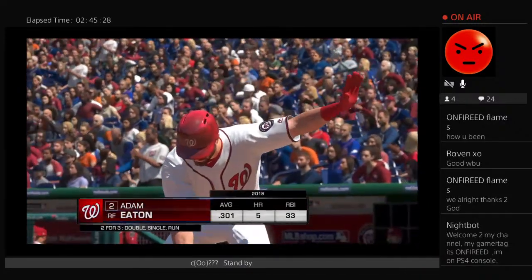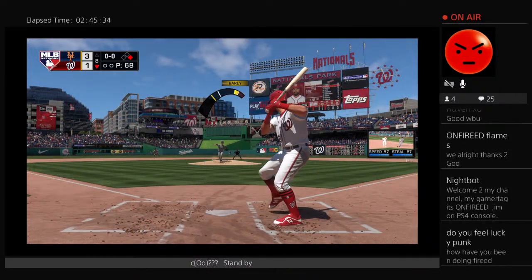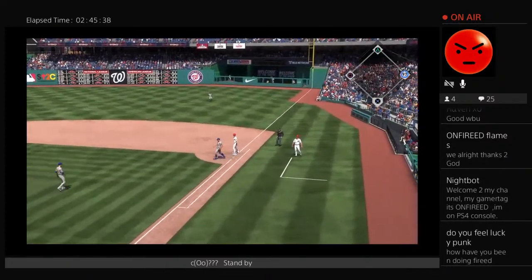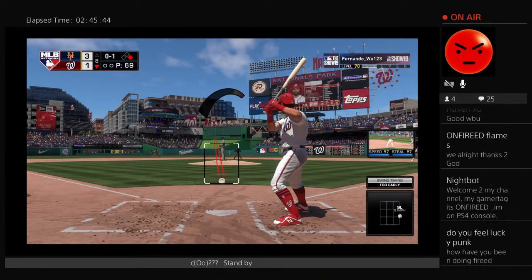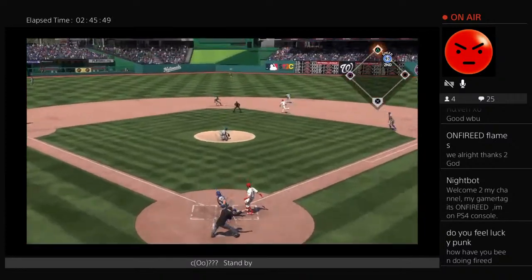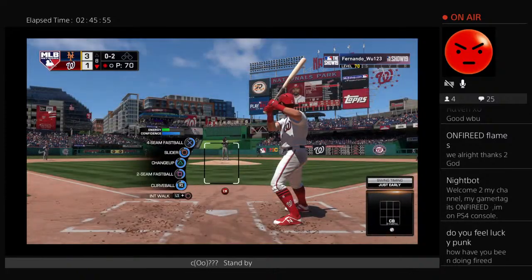So a runner at first now with nobody out. And the next to bat is speedy Adam Eaton. First pitch on its way. Snap throw from the catcher. Not in time. Turner's on his horse on his way to second. He swings and misses. Throw down. It was right on time for Ramos to be credited with a caught stealing.